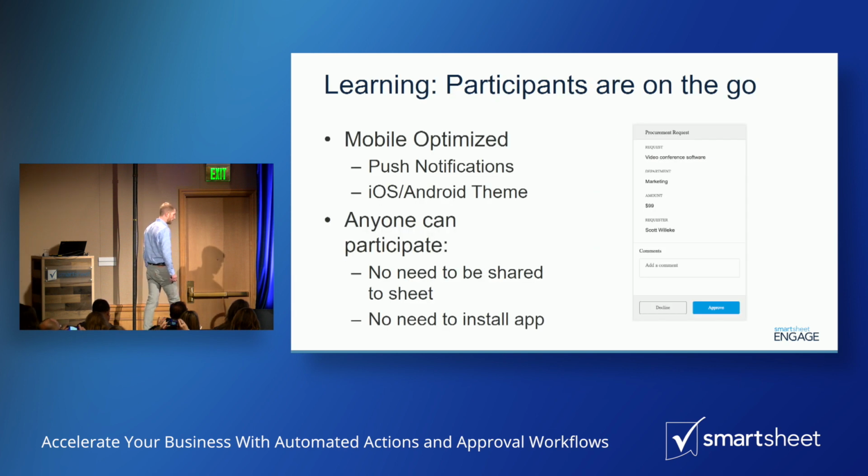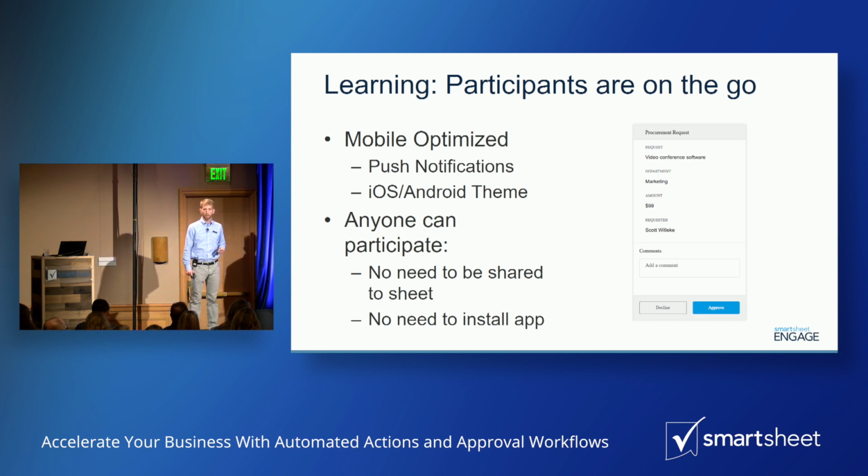Another learning we had is, you heard probably in the keynote about various different functionalities we're releasing today. We're releasing push notifications on mobile and notifications in the desktop app, a whole new mobile experience that is very optimized for your different mobile devices, and then the automated alerts and actions.